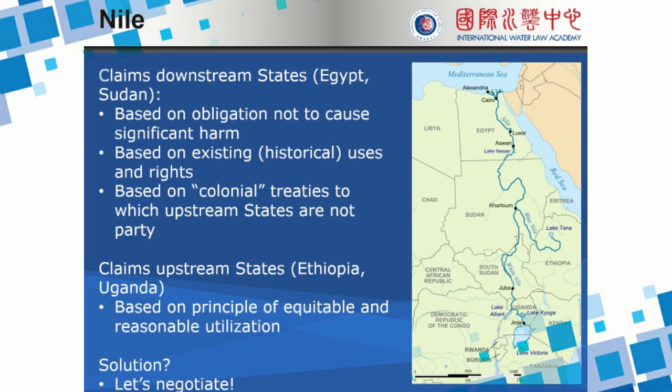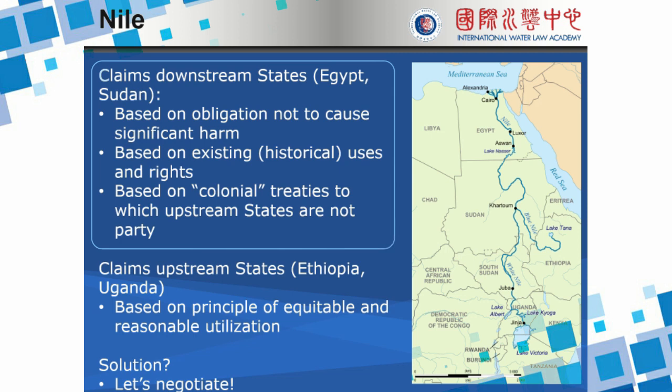So if we translate this into legal language, Egypt fears that the construction of the dam, of this Grand Ethiopian Renaissance Dam, will cause significant harm to its people, to its interests. So Egypt is relying on the obligation, which exists under international water law, of an upstream state not to cause significant harm to the downstream state. And Egypt makes the argument that this dam, especially if its reservoirs are filled too quickly, will have such negative impact on the downstream states, Sudan and specifically Egypt.